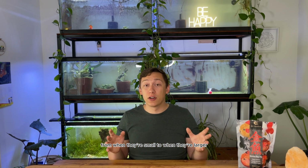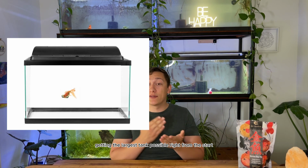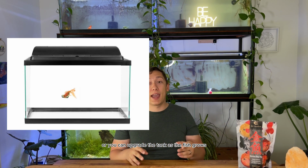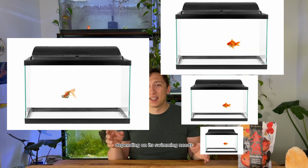Now, double-tail goldfish usually swim a little slower and don't grow quite as large and quite as fast as single-tails. I usually recommend double-tail varieties because they're generally easier and take up less space for a tank in your house. Now, I'm gonna say it again, I know I mentioned it a second ago, but they grow. So the amount of swimming space will change from when they're small to when they're larger. So you can plan ahead by getting the largest tank possible right from the start, or you can upgrade the tank as the fish grows, depending on its swimming needs.